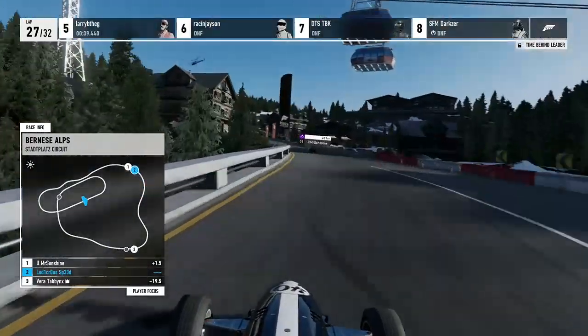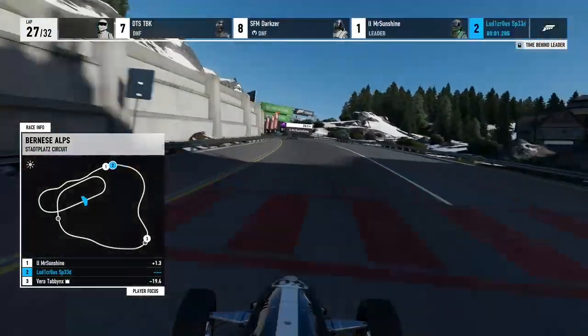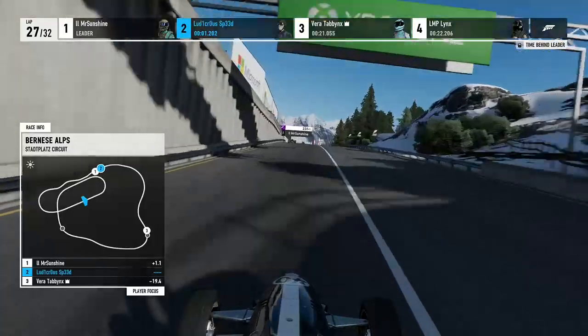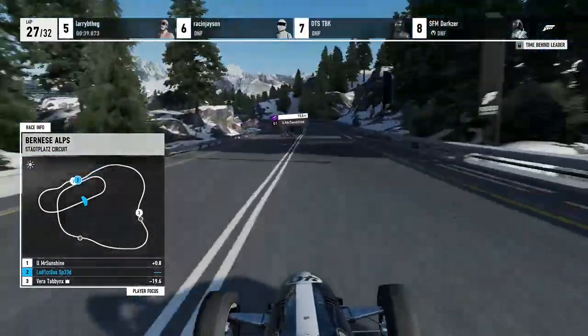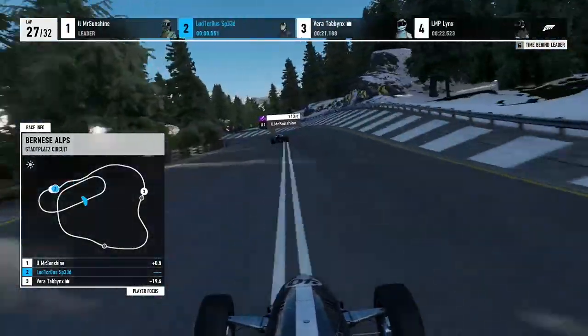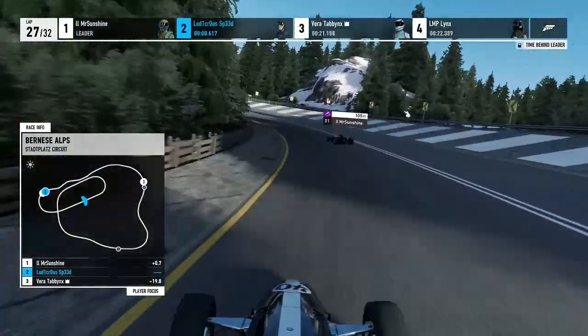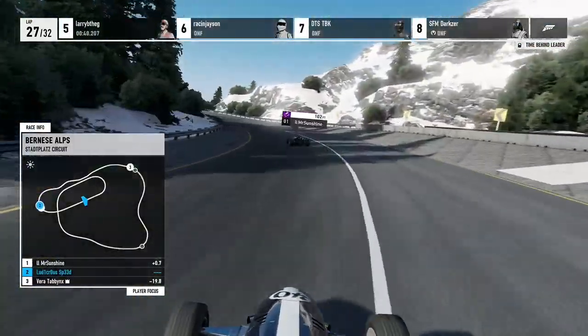Here we are. You see the gap starts closing once again here on the run up to the hill. And Alan, does he get off the throttle? He jumps, but here comes... Oh my goodness, he did not let out of the throttle. Look at this now. He is within half a second of Sunshine all of a sudden. Oh my God.